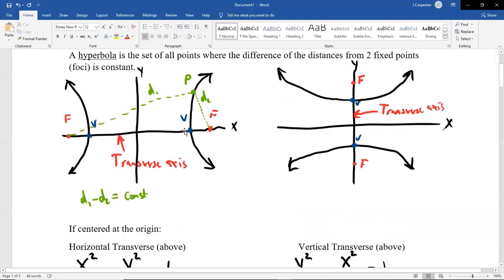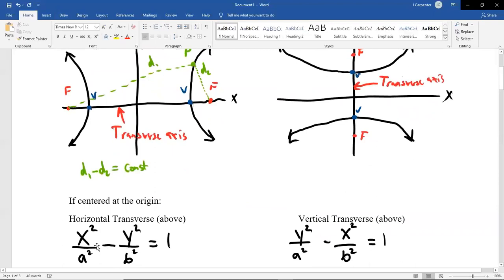When the horizontal axis was transverse, the x squared term was positive and the y squared term was negative. So the positive term is what tells you which way it opens, because this was a positive x squared, it opens left and right, it opens horizontally. For the vertical transverse, when it opens up and down, the y squared term was positive. So the positive term tells you it opens in that direction. If the y squared is positive, it opens up and down. If the x squared is positive, it opens left and right.